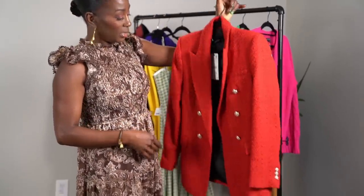And we have another blazer here from Zara. This is similar. This is a tweed type blazer as well. It also is fitted, and I also fell in love with the buttons on this one. This one has a light antique gold button, so you can wear this with silver or gold.